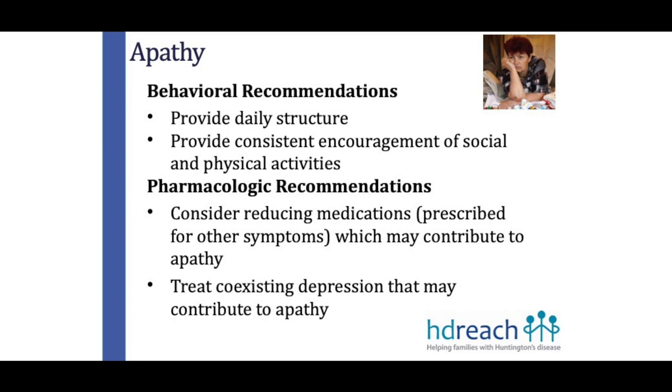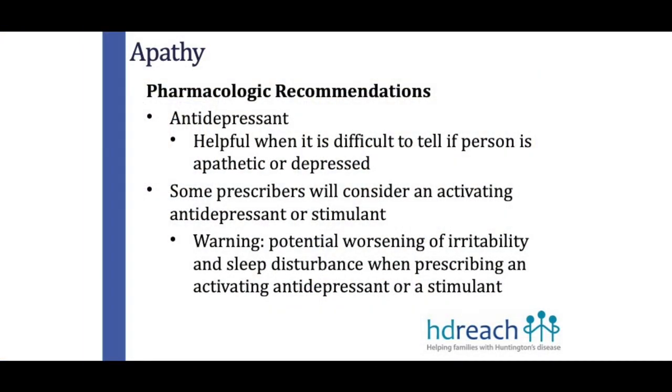Further, because depression may coexist with apathy, it's very important to treat any ongoing depression as well, because that will also address those overlapping symptoms. And we'll talk more about depression itself in just a minute. Additionally, even if someone does not have a formal depression diagnosis, using an antidepressant may help with those symptoms that are part of apathy that overlap with depression. And there are some times when the treatment team and the prescriber may recommend certain stimulating antidepressants or actual stimulating medications. These stimulants can frequently be used to treat attention deficit hyperactivity disorder, and they can indeed work to address some of the challenges of apathy.